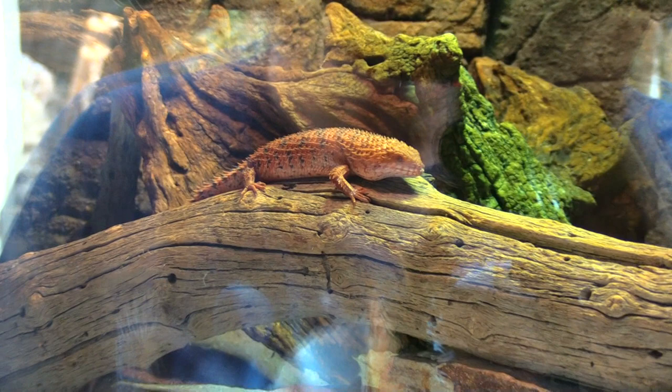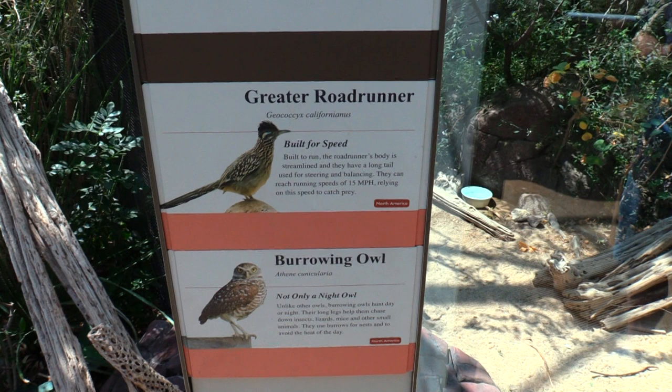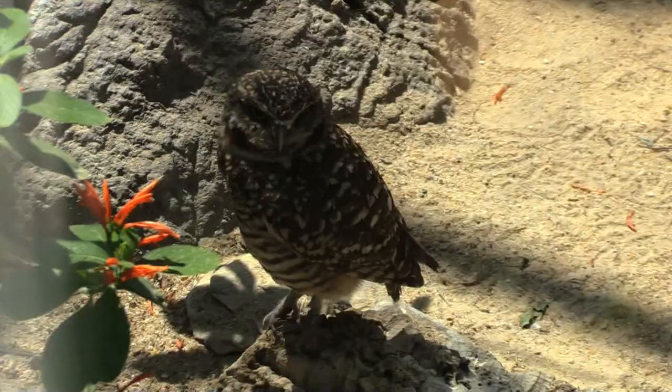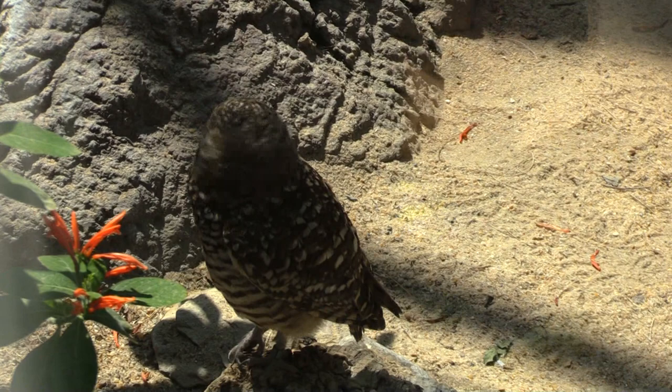They're cute. I got a greater roadrunner and a burrowing owl. I'm trying to see him. I don't see either one right now. Alright, see the burrowing owl. Some little girl pointed him out to me.